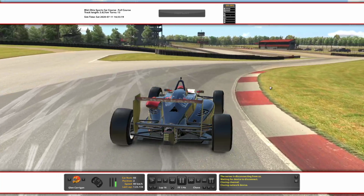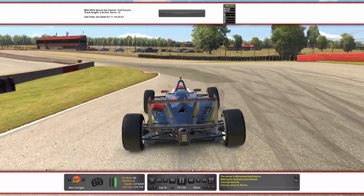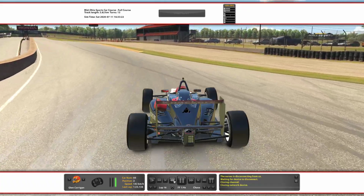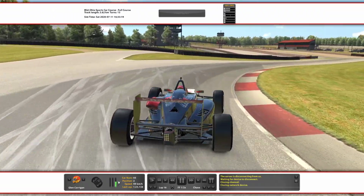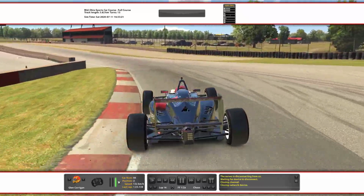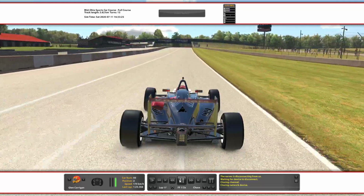And the final two corners, treat like two sweepers, just pin it, absolutely pin it. You can go right over here, full throttle. And what I'm finding is, if you go a little bit wider here, you can get on the throttle a little bit earlier. So pointing the car and then full throttle as soon as you become fully stable, and you'll get another half to a full tenth. Nice and wide on exit, and that's a 123.728.